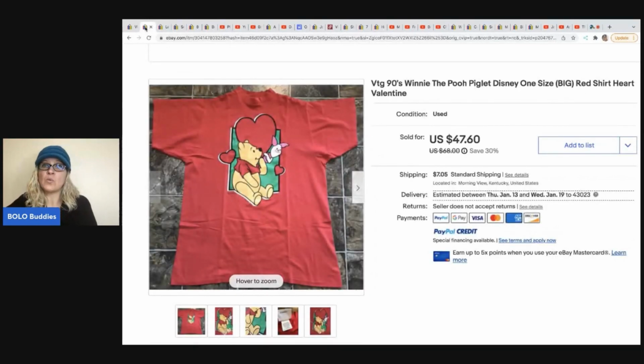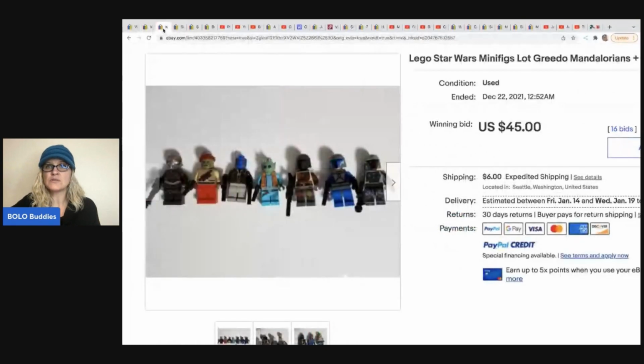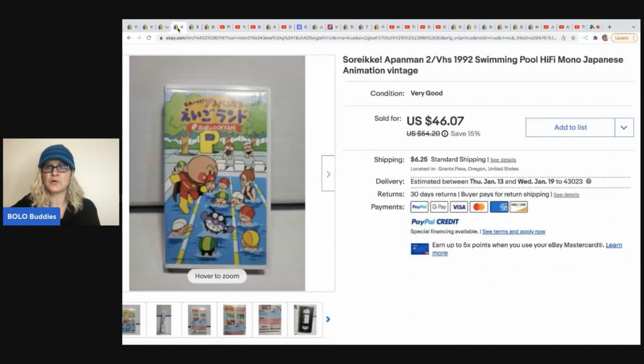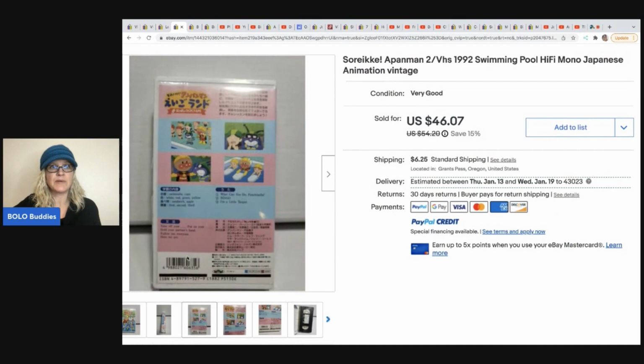The next item is this Winnie the Pooh Piglet Disney t-shirt. Looks like this sold for $47.60, and the buyer paid shipping. The next item are these Lego Star Wars minifigures, and they are just little Lego minifigures. If you don't know, you can definitely sell just the minifigures. These sold for $45 plus shipping. The next item is super, super cool. It is a Japanese animation vintage VHS. You guys, some VHS are going for crazy money right now. This one sold for $46.07 plus shipping.